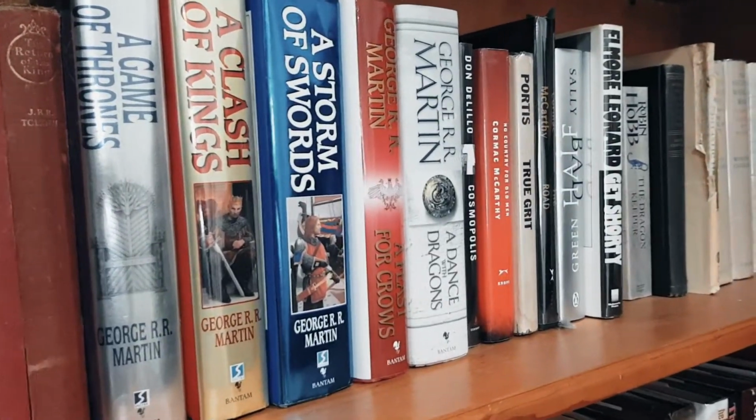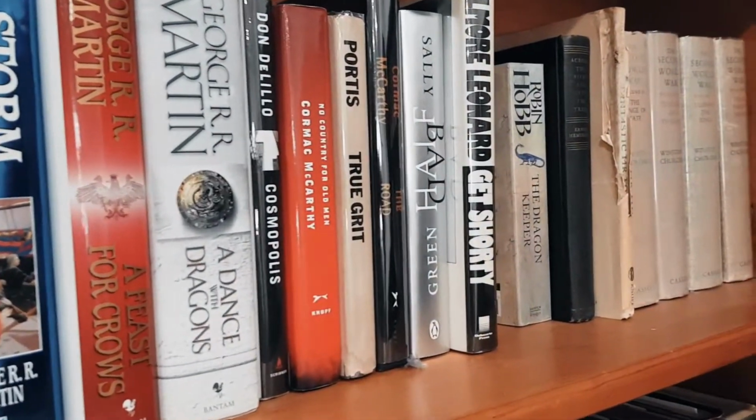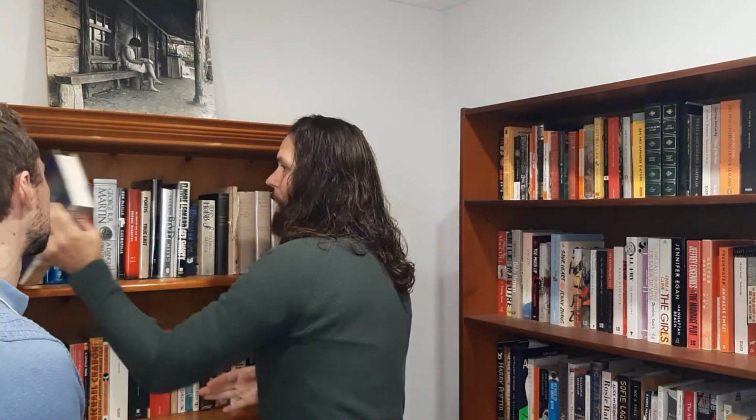And for those of you who don't know much about first edition books and have some interest in it, I'm just going to show you and show off my first edition collection, which is behind Brin. Get out of the way, Brin. So let's just have a look what I've got here. This is probably my most valuable first edition, which is a first edition first print of A Game of Thrones.